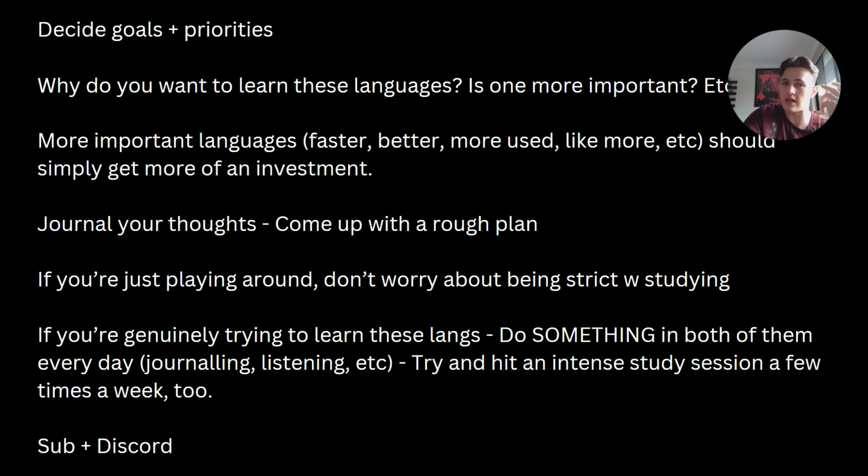Ultimately, more studying is going to result in you learning the language faster. But it's all about life balance. You can't be burning out doing something that isn't particularly enjoyable because you want to learn 5 languages very, very quickly. That's not going to happen. But it is difficult to tell you what to do because there are so many different circumstances.